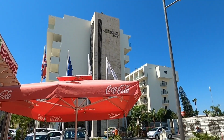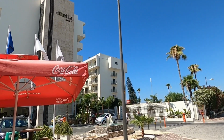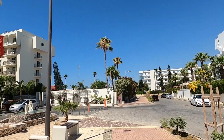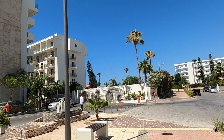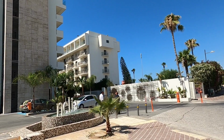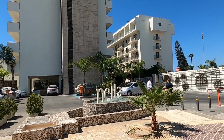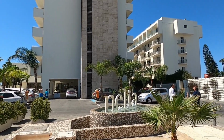Our guide George from Cyprus Insight, and today we're in Ayia Napa, guys. We're virtually in the heart of Ayia Napa. Here we are. If you go down that road, guys, and turn left, you come to Ayia Napa Harbour. But we'll be visiting the harbour in a minute, guys, because we're at the Nelia Hotel. There we are. And we'll go around and have a look around this beautiful looking hotel, guys.